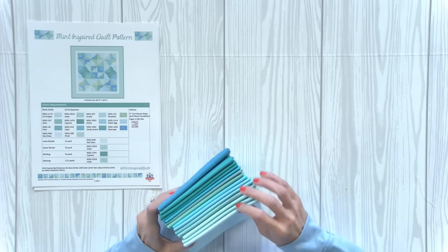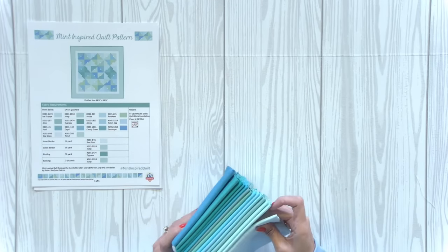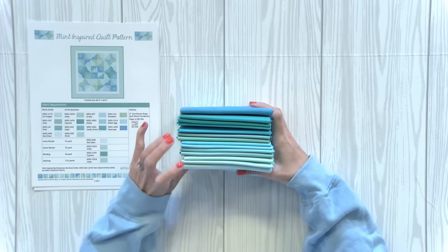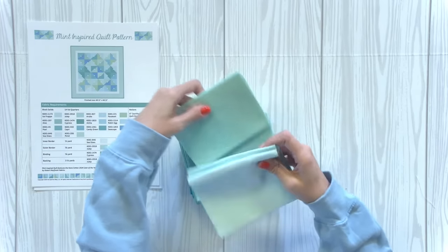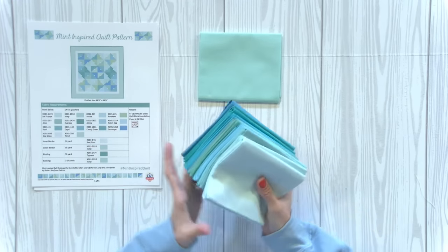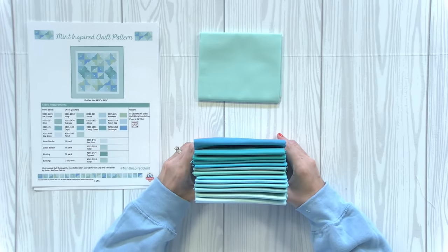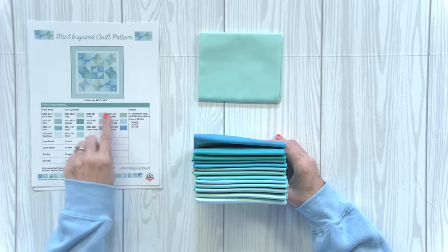So every year, Robert Kaufman does a color of the year. So the one that is color of the year is this one. Sorry, we have them labeled. This one is the color of the year. And as you know, I love aqua. So Jocelyn and I put together a bundle of 14 fat quarters. They're all Kona Solids and they're listed here.